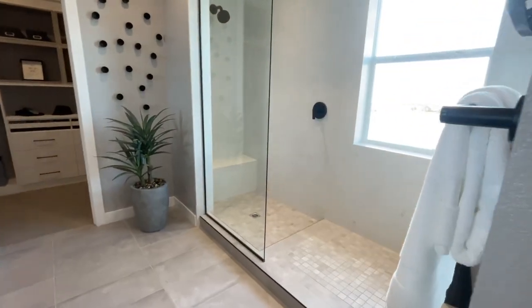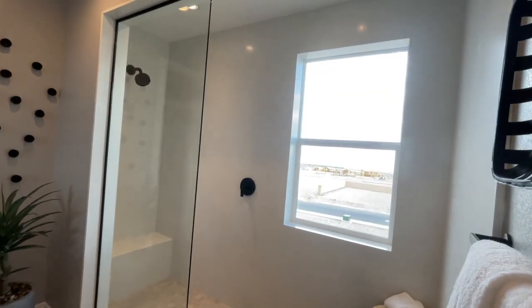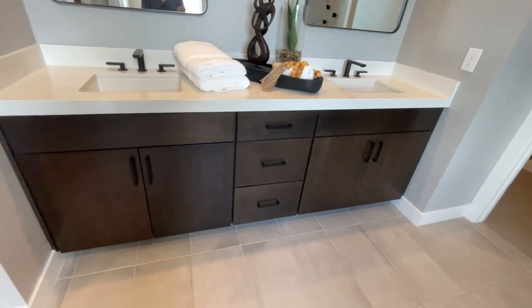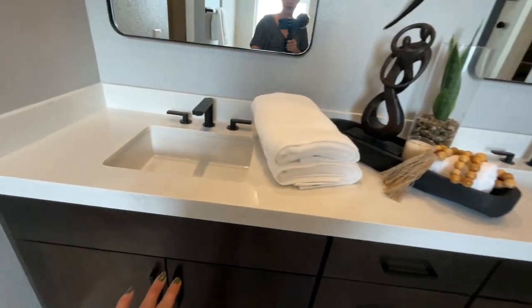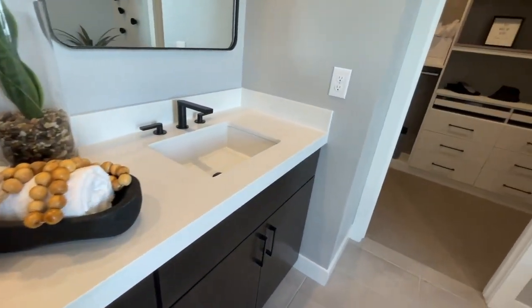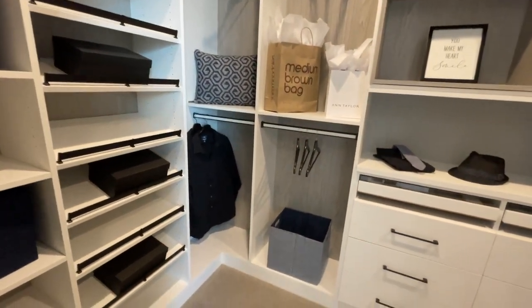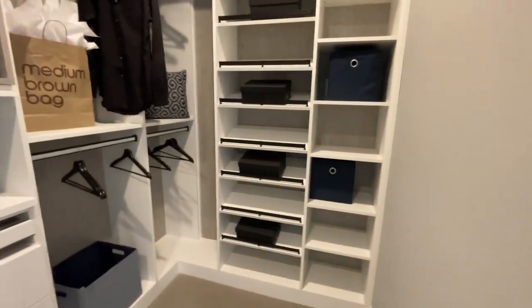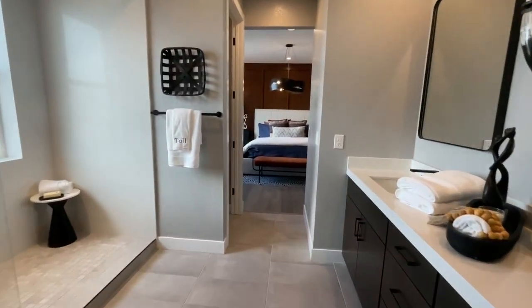Here we go. Finally, someone was smart and put a bench in the shower. This is like the first home in this collection that I've seen with a bench. So then you have the nice, beautiful double sinks, the matching countertops. I'm not a fan of the dark chocolate like this. I think dark chocolate is totally outdated, but that's my personal preference. If you like it, more power to you. I just express what I like. Very nice. This is a custom closet, so this is not how this closet is going to come. It would come with the white wood shelf with the wood poles, so that's just totally updated.